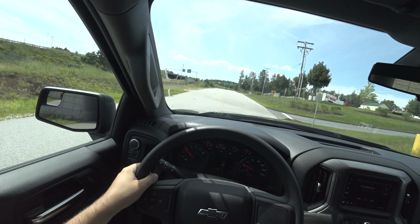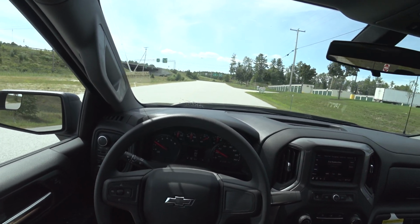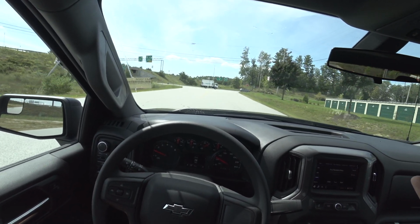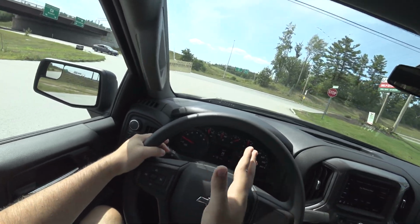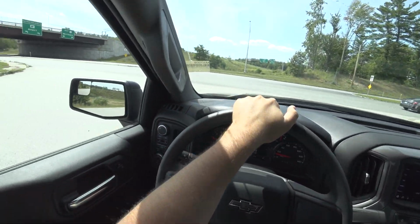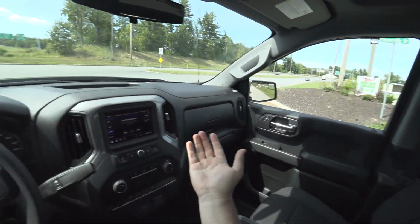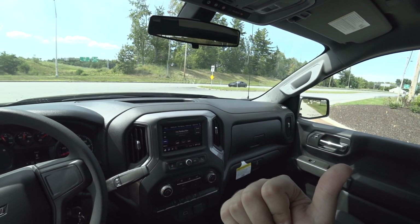The 4.3 liter V6 is your base motor, even though it is not the one with the fewest cylinders. There's a bunch of different engine options for your Silverado between the 2500 and the 1500. Starting off, of course, with the 4.3 V6.